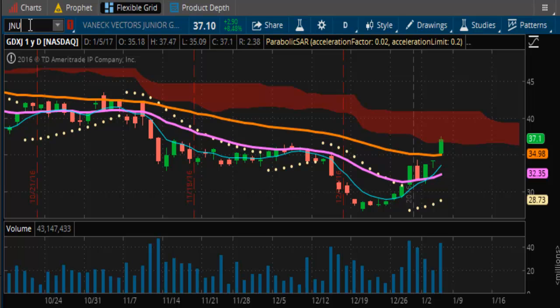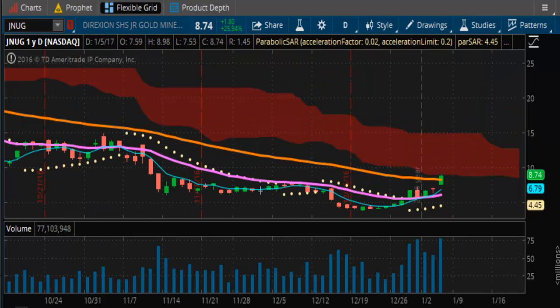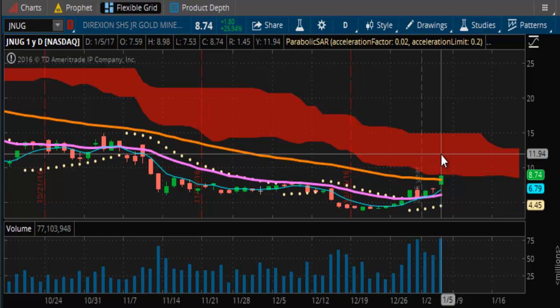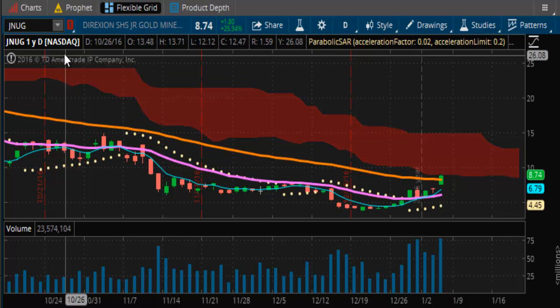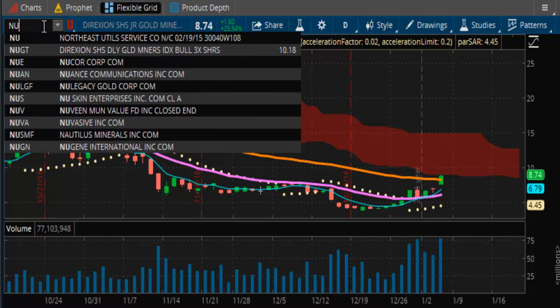All right, looking at JNUG. It's just beginning its ascent into the Kumo cloud, trying to burst through the bottom of that cloud. And this one has a lot more room. You're looking at going up north of 15 bucks here, okay? So this is great. This is where you want to see it run. You want to see it push through, though. It needs a push. Let's look at Nugget.